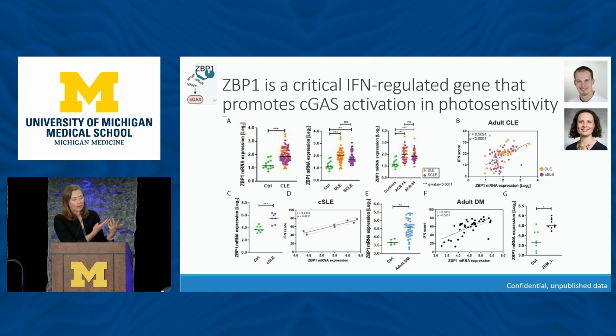And we know now, thanks to work done by Philip West, that the ZBP1 zDNA complex is able to then be recruited to cGAS and signal cGAS activation. So zDNA seems to be a very potent activator of the STING pathway. And I don't have time to show all the data from Ben, but what I wanted to highlight was that we have very clear evidence that ZBP1 is very upregulated in all of the photosensitive disorders that we've looked at.